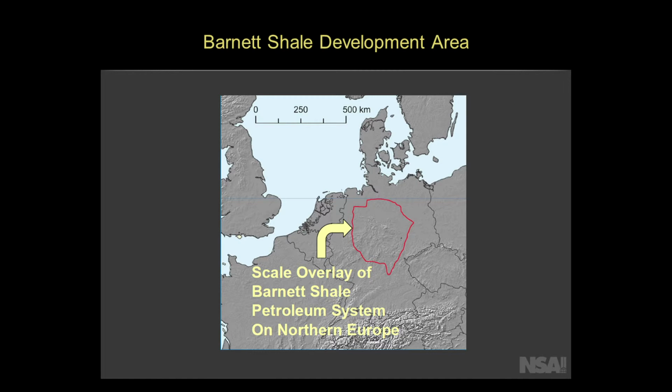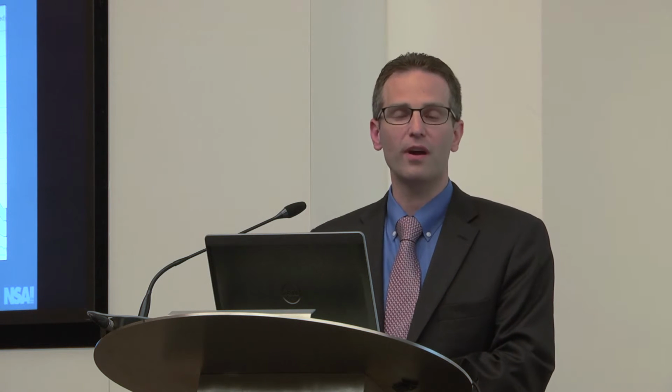And this is a map of northwestern Europe, with the red outline within Germany being the areal extent of the Barnett Shale. The Barnett Shale, as Scott mentioned, was the first shale gas that was commercially developed in the United States. What this represents is the large area that the shales can cover. And this graph shows a completion chronology within the Barnett Shale.